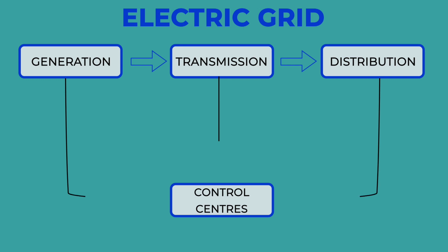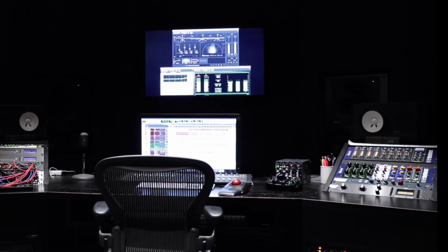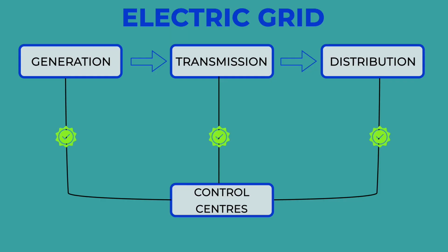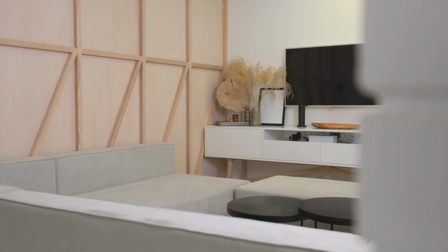Throughout this journey, Kenya Power has control centers to monitor the flow of electricity, manage generation to match demand, and respond to disruptions or fluctuations to maintain grid stability. All the various components that make up the electric grid must be reliably coordinated to prevent overloads and blackouts. Later in this episode, we will discuss what causes blackouts. The final part of this journey is where you come in as a consumer.